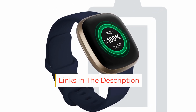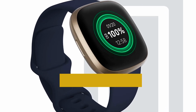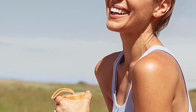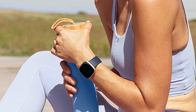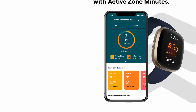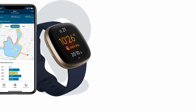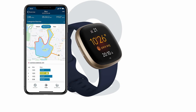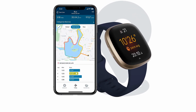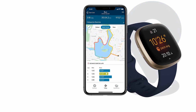And now, with support for Amazon Alexa, Deezer, and Pandora, music and podcast storage, downloadable apps, on-wrist payments, smartphone notifications, and Spotify music controls, the Versa 3 is the most feature-rich Android-compatible smartwatch in this price range. It features a bright, colorful 1.58-inch AMOLED display, an aluminum case, and a workout-friendly silicone strap. It's water-resistant to 164 feet and lasts more than 6 days on a charge.